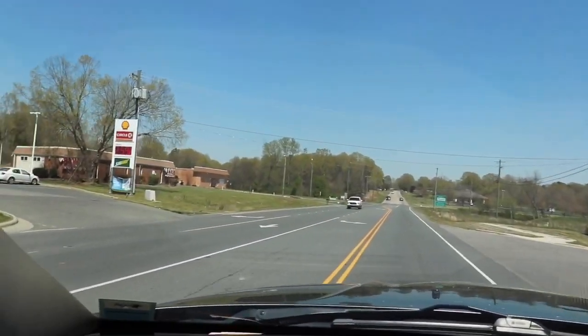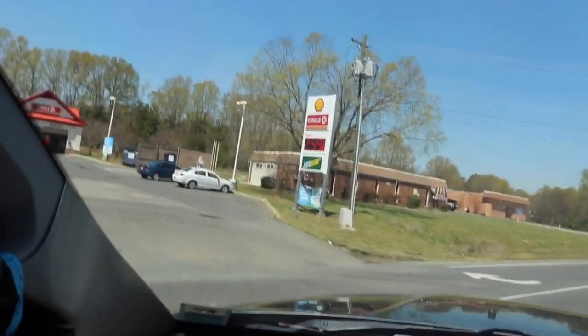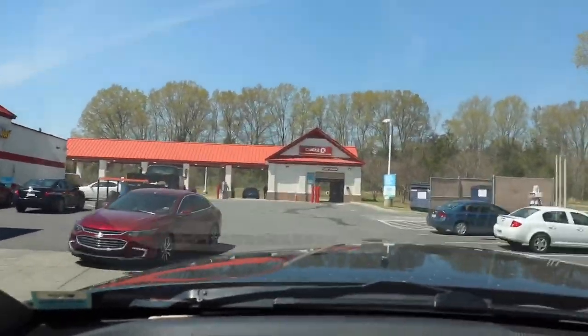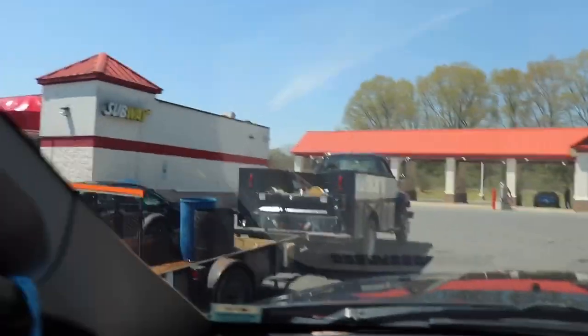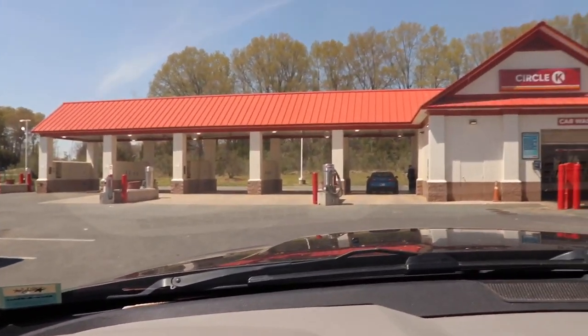These are my go-to gas stations. I come to these and they happen to have a self-service car wash here, so that makes it a whole lot better. And they have a Subway, so if any Subway fans, this is your gas station for you.